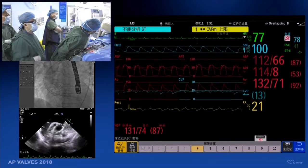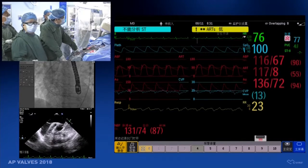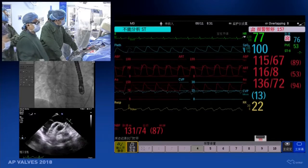Could you please show us the bicaval view, 90 degrees to 100 degrees? Before, it looks like without the pericardial effusion.